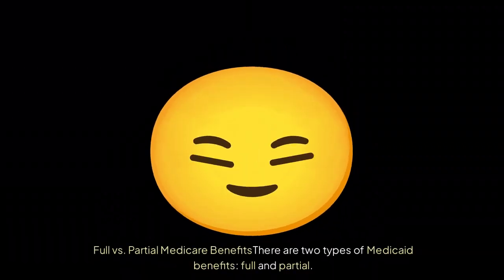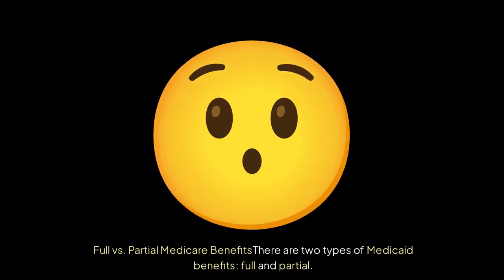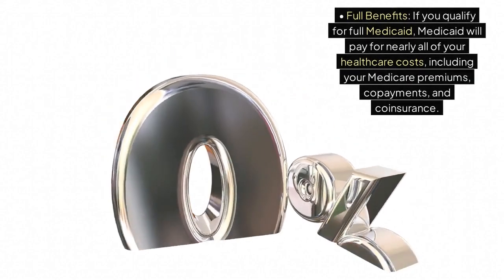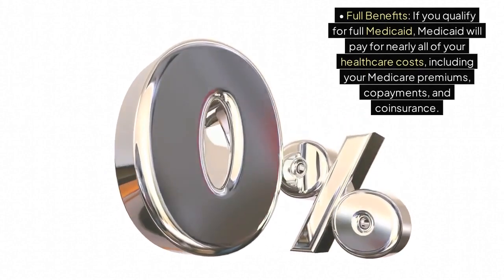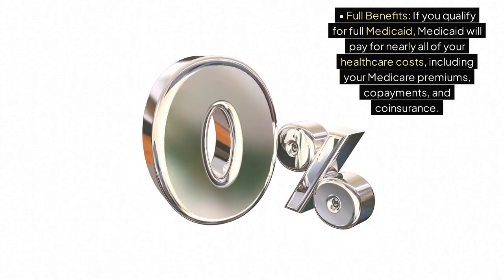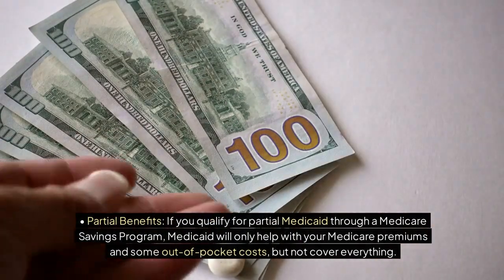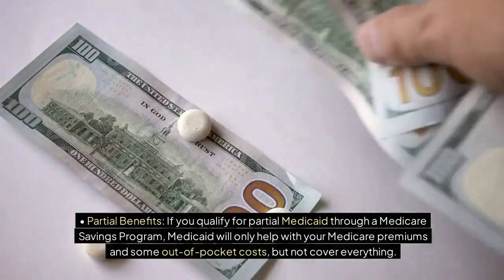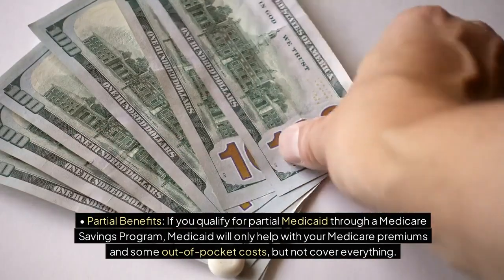Full versus partial Medicaid benefits. There are two types of Medicaid benefits, full and partial. Full benefits: if you qualify for full Medicaid, Medicaid will pay for nearly all of your healthcare costs, including your Medicare premiums, copayments, and coinsurance. Partial benefits: if you qualify for partial Medicaid through a Medicare Savings Program, Medicaid will only help with your Medicare premiums and some out-of-pocket costs, but not cover everything.